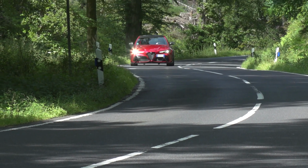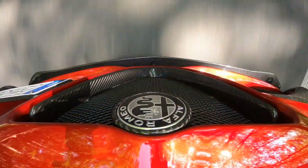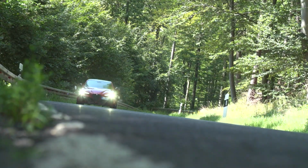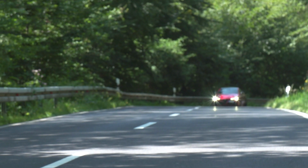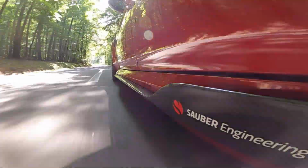A Giulia GTAm is not a first car. It's more of a second, third, fourth or fifth car. This will be in the garage of many collectors. And this isn't a car that has to work everywhere. The thing has to work on the track and on the way to the track. It doesn't even matter if it's comfortable. I don't find it that uncomfortable at all. But this car should be uncompromising. This car is uncompromising. And it's limited. And that makes the I-want-it factor really big.